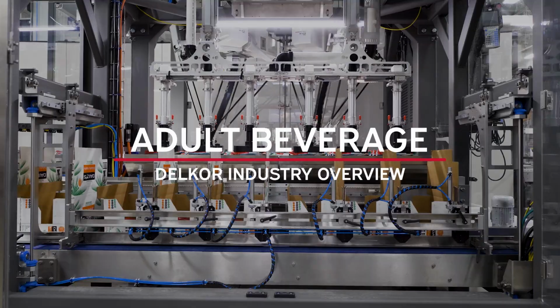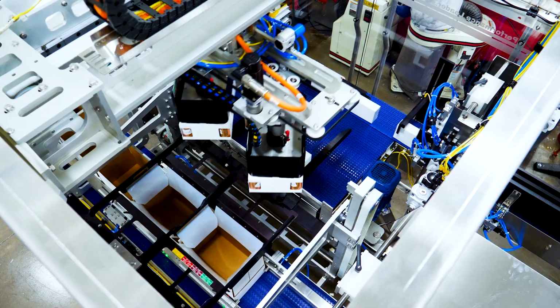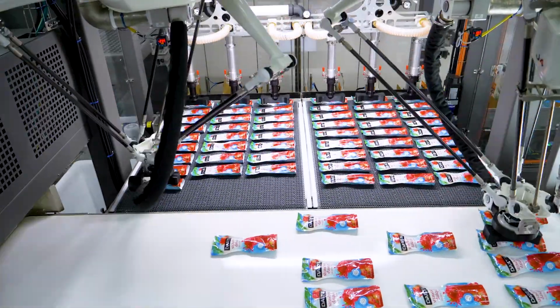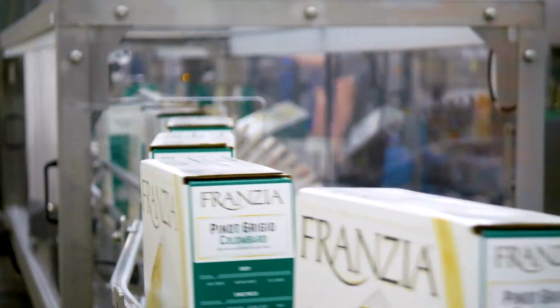At Delcor, we take the adult beverage industry seriously with a full lineup of intelligent cartoning and case packing equipment and the expertise to engineer fully integrated packaging systems from inspection through palletizing. Delcor is the preferred supplier for many major adult beverage producers.